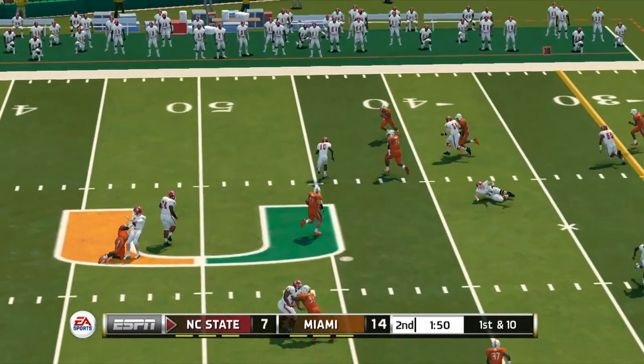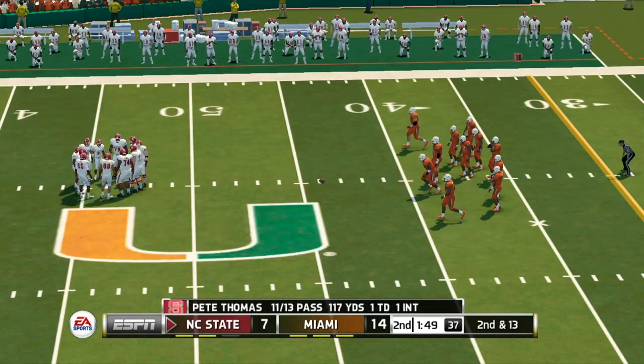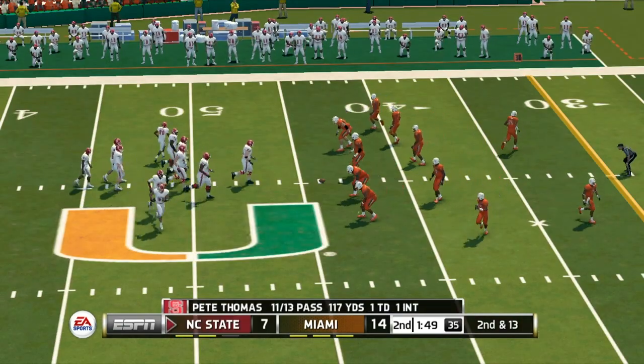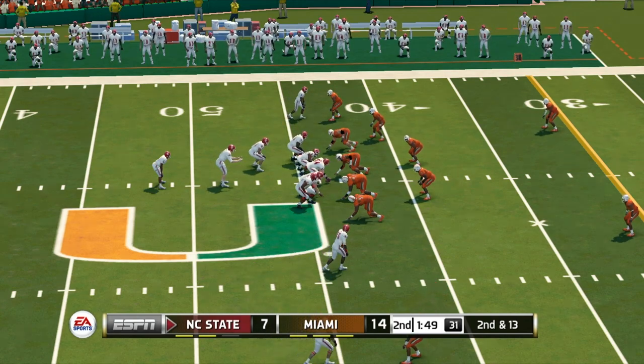59. Mike is 59. Over the middle to his tailback. They'll bring him down for a loss on the play. They lose 3 yards there. They really just didn't have any room to work on that play. The defense just suffocated him there.